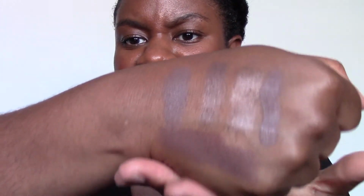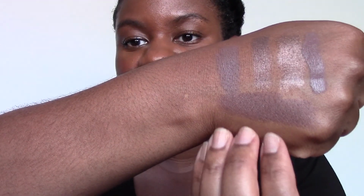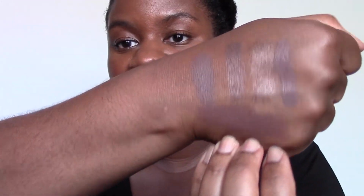But this certainly looks more wearable to me, Gray Over It going across the bottom, than all of these shades that I have above it. So I'll be back when it's dry.